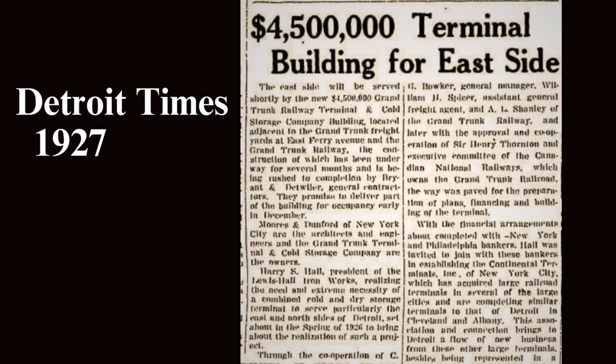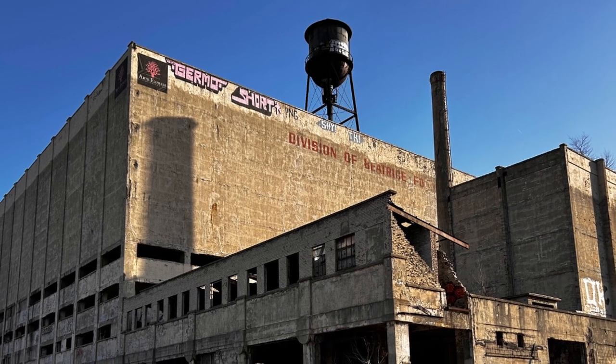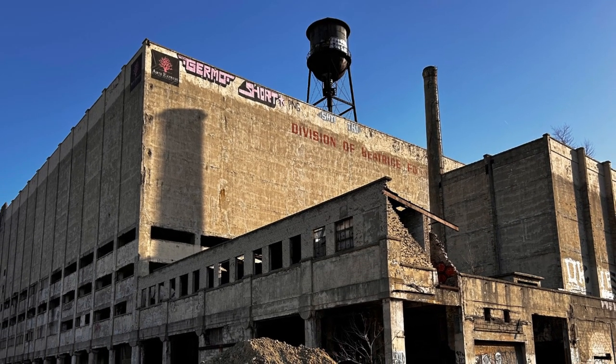This article from a 1927 edition of the Detroit Times states that it was designed by New York City architectural firm Moores Dunfield. There's evidence that multiple companies used the building for shipping, receiving, and storage. You can see Beatrice Foods painted here in ancient lettering.